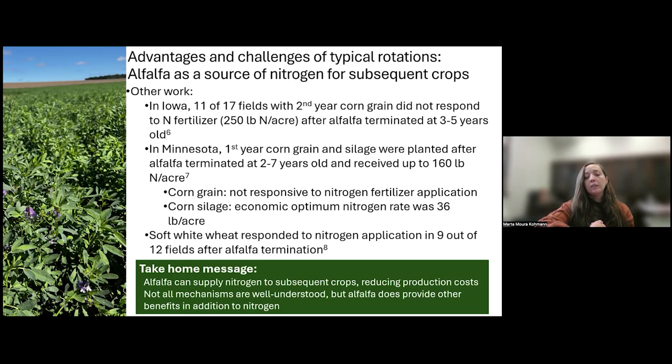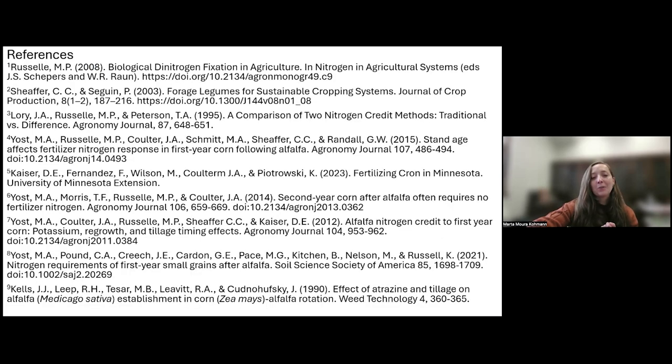And if you're feeling super studious today, you're going to notice that the slides have little numbers. That's here, there's the actual reference if you'd like to explore this further.